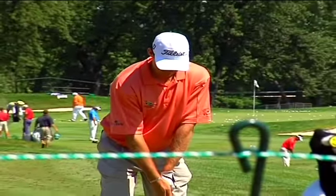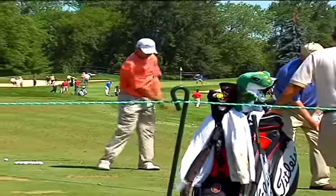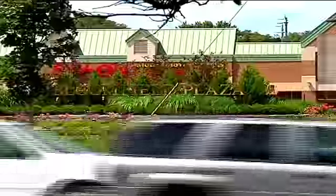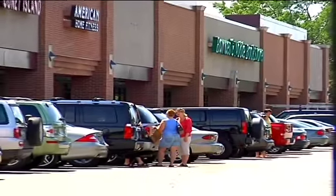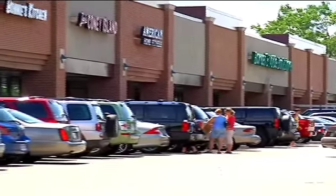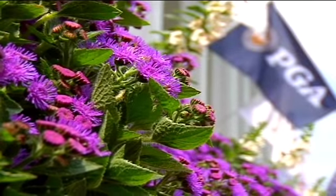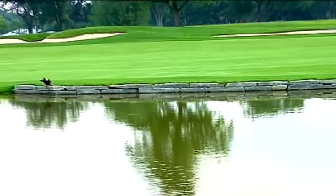Hopefully the weather is going to cooperate. I think it's going to. And it's just a great thing for Bloomfield Township and the whole area. It certainly can't hurt economically. Lots of people are going to be spending a lot of money here, and that's a good thing. I'm a business owner in the area, so that is hopefully going to help my business also. And it's going to bring a lot more people here, I think, to see how beautiful Michigan is and the Detroit area.